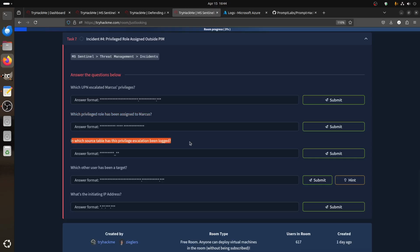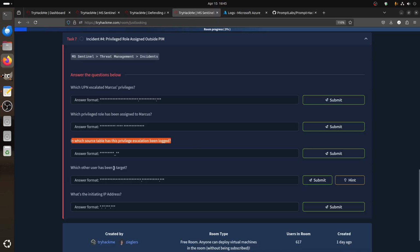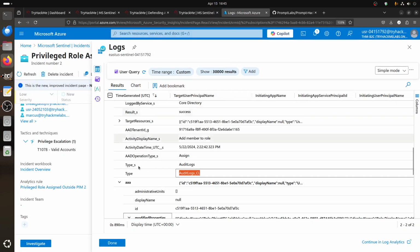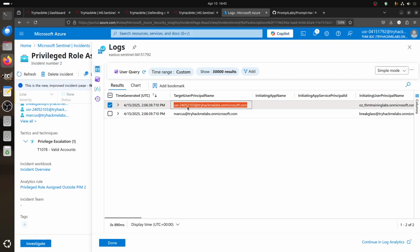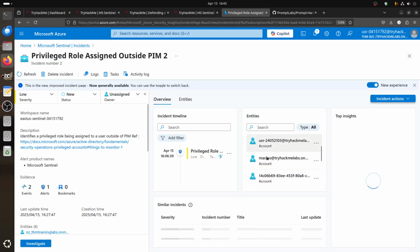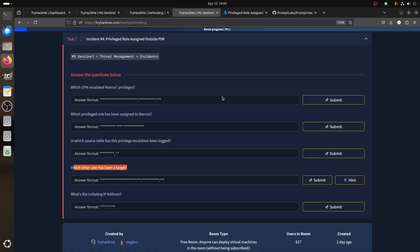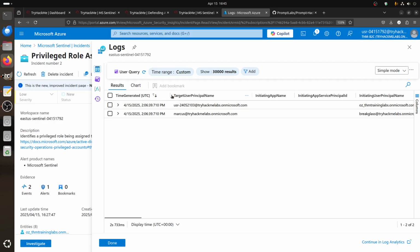Then, in which source table has this privilege escalation been logged? You can see the table of ours, this one, audit log CL, target resources. And then, which other user has been a target? Now if you go to your log, you can see these two people here. You have Marcos and you have this guy. So target user is this one, US24052103. So this is the second user. It only tells you the entities here. The log will show you the target user. Let's see what the hint of TryHackMe said. Target user principal name. Yeah, this is it, just go there. You have Marcos and we have this guy. So that's the answer for this question.